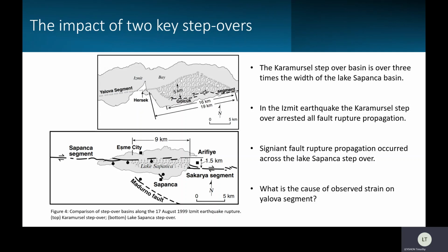We will now zone in more closely to two of these specific areas, namely the Karamürsel and Sapanca basins. The top figure shows the 5 kilometer wide Karamürsel basin separating the Yalova and Gölcük segments. Detailed field mapping and paleoseismic trenching shows that the surface rupture did not occur across the Hersek Peninsula on the Yalova segment. An inversion of teleseismic data suggests a similar pattern is in place for subsurface rupture. However, radar interferometry and GPS data show that there was crustal strain of 1 to 1.5 meters.